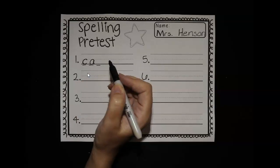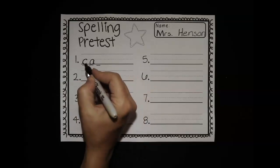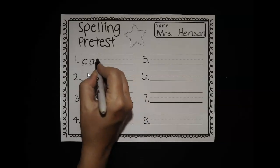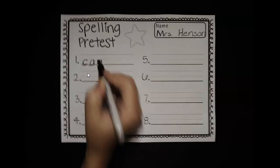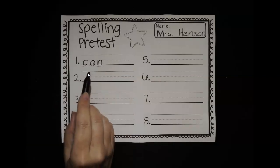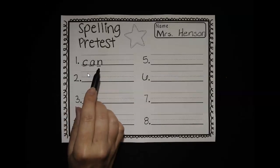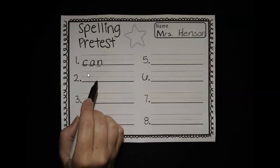That's right. That a that we practiced, the A. Good. K, a. What letter says n? And very good. K, a, n, can. Good. Let's do one more together.